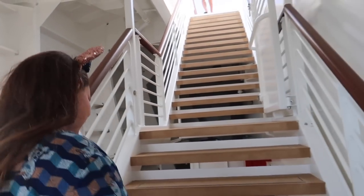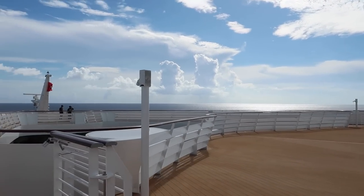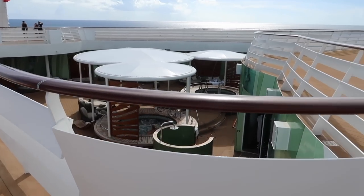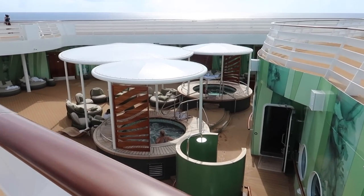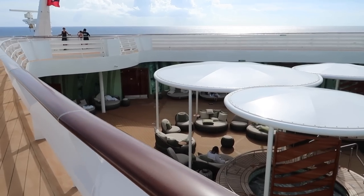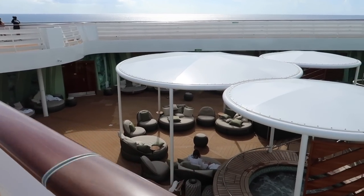How was your adventure? Fantastic. Holy cow, look at this. There's so much room for activities up here. And then the weirdest thing is that you can look down into Senses Spa, kind of like looking down at some zoo animals. It's really weird.